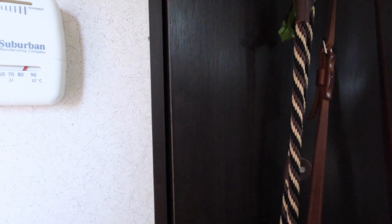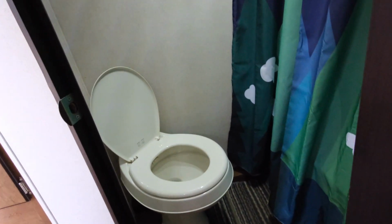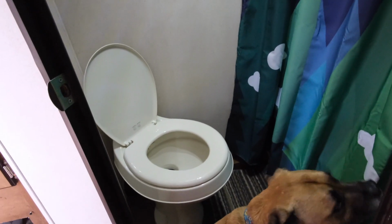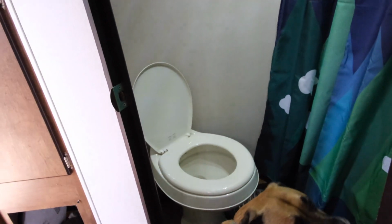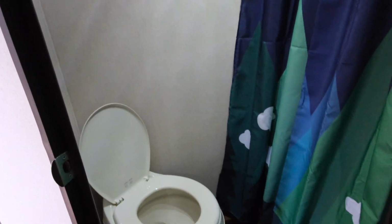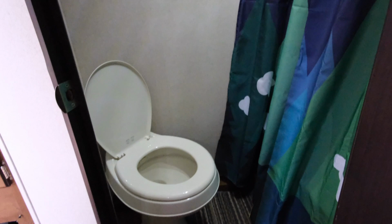And then behind this door is our bathroom. So we have our toilet. One of the things that I would like in a different, like if I was to get a new trailer, is Teddy, leave it. Leave it, buddy. That's gross. Leave it. I just cleaned it, but still. I would love to have a ceramic toilet. This one is plastic, but it does the job.